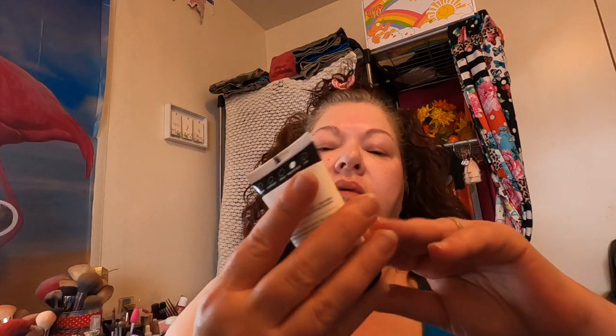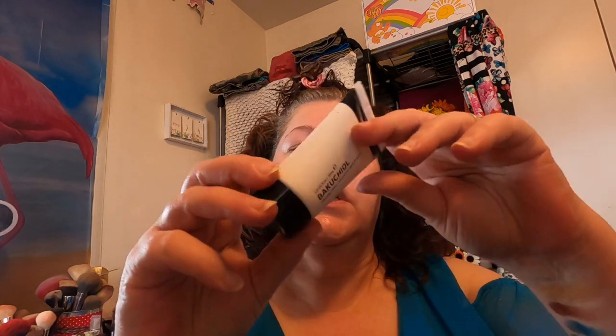And then we have Bakuchiol. It is a moisturizer. It's from The Inkey List, and you can get this at Sephora. And this is a small bottle, but you do not have to use a lot. You use this in the morning and at night. I use about that much. And I do have another backup of that over at my thing.